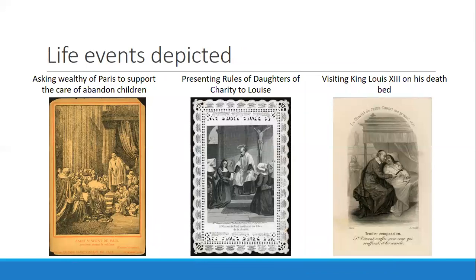One method is to seek out imagery based on actual events documented in letters, journals, and reports that were created during Vincent's life. Although all of the prayer cards you see here were made after Vincent's death, Vincentian historians can trace these events to accounts described in historical documents.